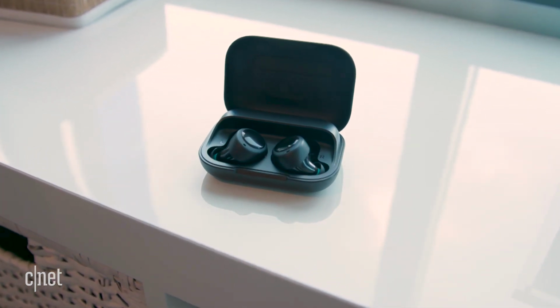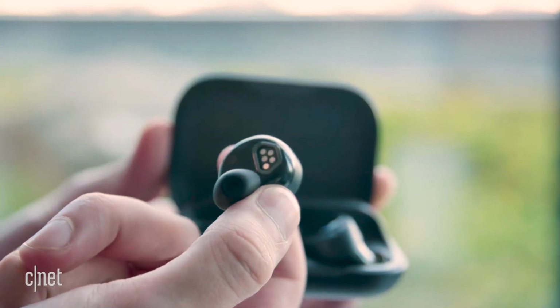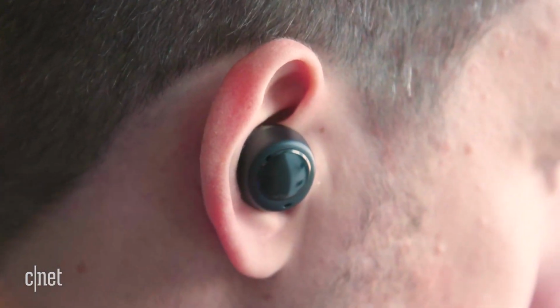They have full voice activated functionality, so you can just say the wake word, activate the assistant, ask it a question, and get a response right in your ear. Now, in addition to that, you can actually tap and hold to access the assistant of your choice on your phone. So if you use Siri on an iPhone or the Google Assistant on an Android device, just tap and hold and you can talk to that assistant too.